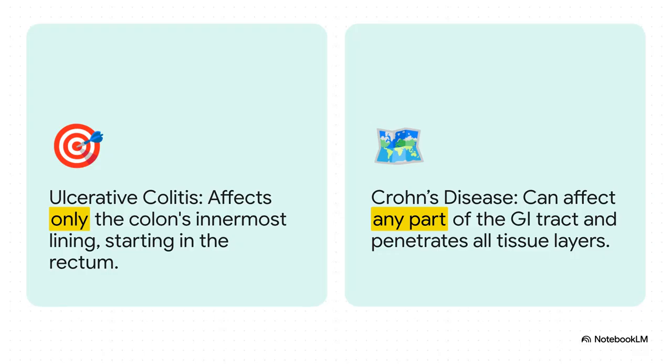Now, more serious conditions get grouped together under inflammatory bowel disease, or IBD, but it's so important to understand the key difference between the 2 main types. Ulcerative colitis is very targeted. It affects only the colon's innermost lining. Crohn's disease, on the other hand, is much broader. It can appear anywhere in the GI tract, all the way from the mouth to the anus, and the inflammation can go deep through every layer of tissue.